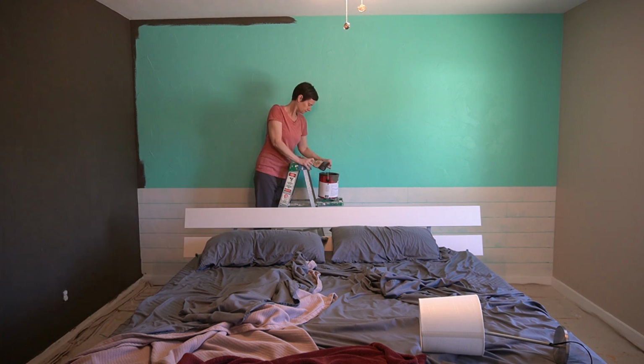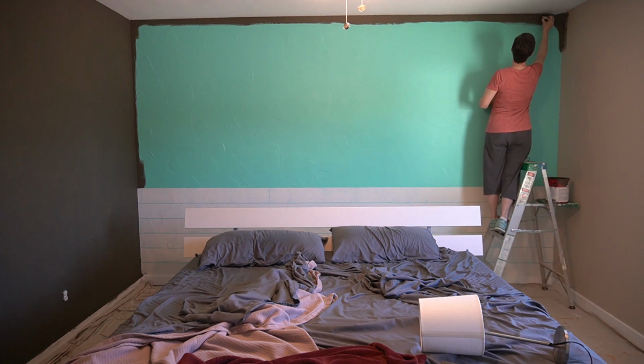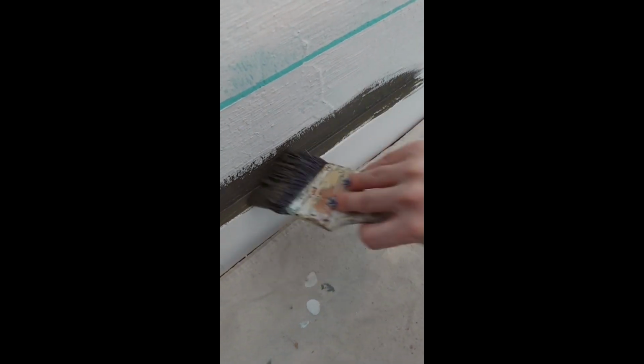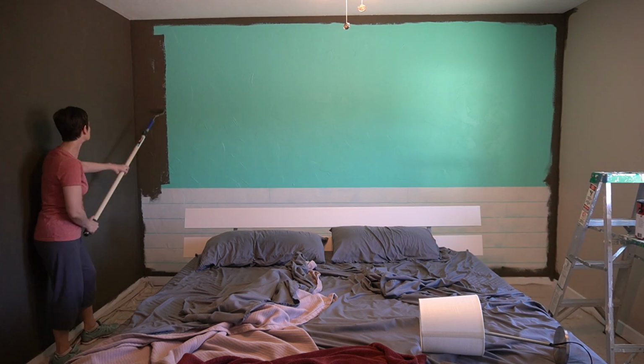But honestly, I was beat after rolling the first wall, so I called it a night and started bright and early the next day. Then I rolled and moved around to finish priming the rest of the room.